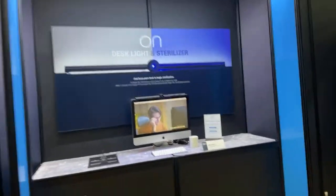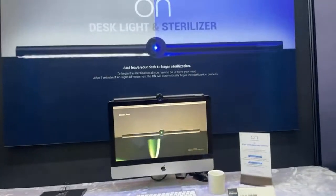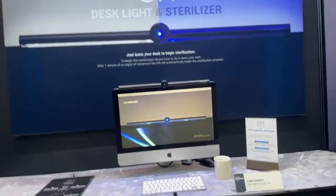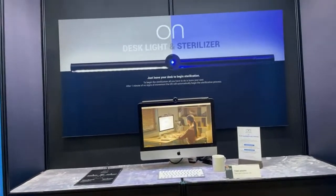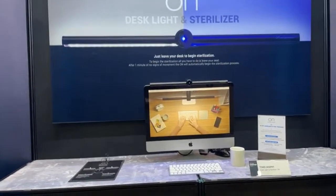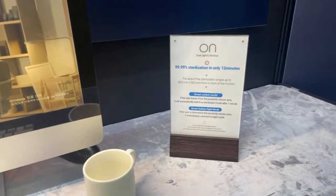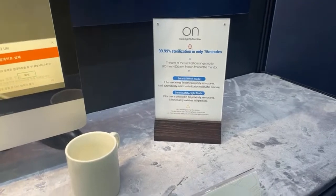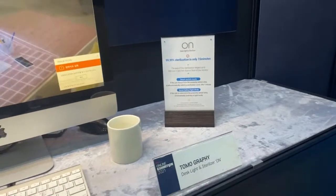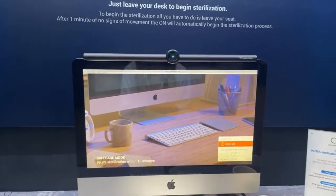Okay, moving on. This is tomography. So this is a desk light and a sterilizer at the same time. That is so neat. You can just leave your computer and it starts sterilizing the area around you. I think this is great if you're working in a big office, especially nowadays with COVID and everything. After 1 minute of no signs of movement, it's going to start sterilizing the computer. And it does a 99% sterilization in just 15 minutes. It has a smart switch mode, so if the user leaves, it will automatically do it after a minute. It also has a smart safety and a light mode, so if someone is detected, it automatically switches to a light mode.